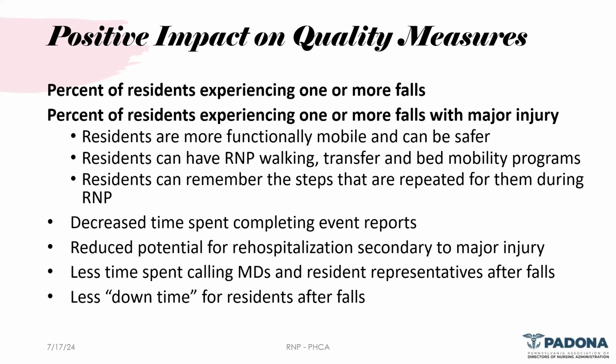Where do our falls occur? In and out of bed with transfers, while they're in bed and they fall out of bed, or with walking, the resident falls. So these are the programs that are going to help our residents to be safer and more independent with their walking, transfers, and bed mobility to try to prevent these falls.